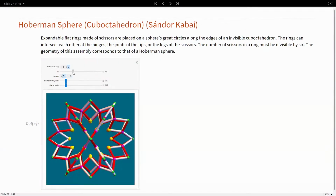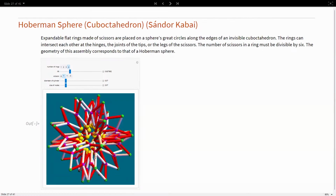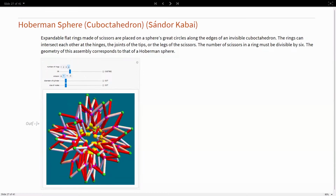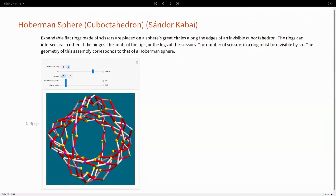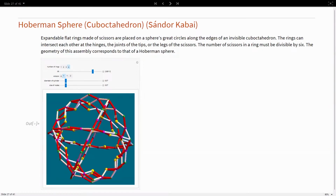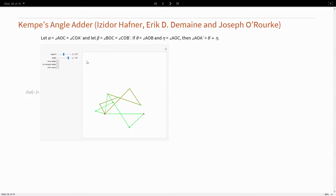Here's the Hoberman sphere. These have been popular for, I think, almost 30 years now, but it's based on a very simple geometric concept. And as you pull the object apart, it expands. One of the first people to really work with linkages was Leonardo da Vinci, and he was able to construct many mechanisms with basic linkages that hadn't been seen.